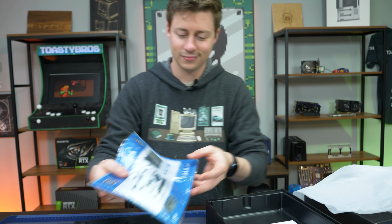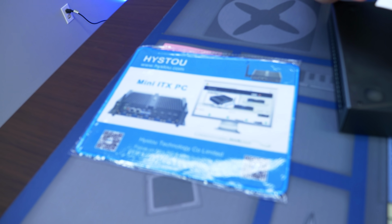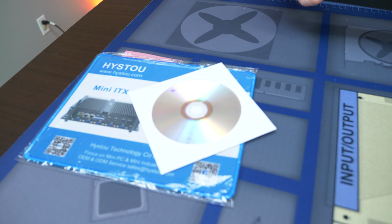It came with a mouse mat. That's fun. Look at that advertising. It came with a DVD that has some butterflies on. Does this thing have a DVD player? It does not have a DVD player. That's interesting.